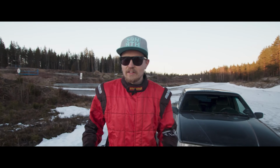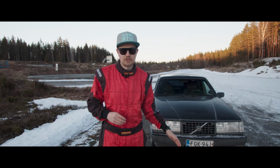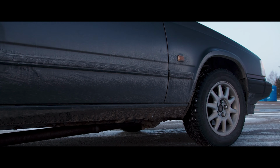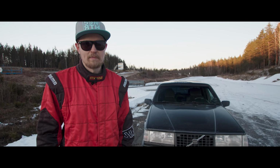Amazing day. It is unbelievable. We've been beating on this piece of garbage for 3 hours straight. What a car. It looks horrible. Now we have to start detailing it before we can start modifying so that it actually looks a little bit better on the camera.